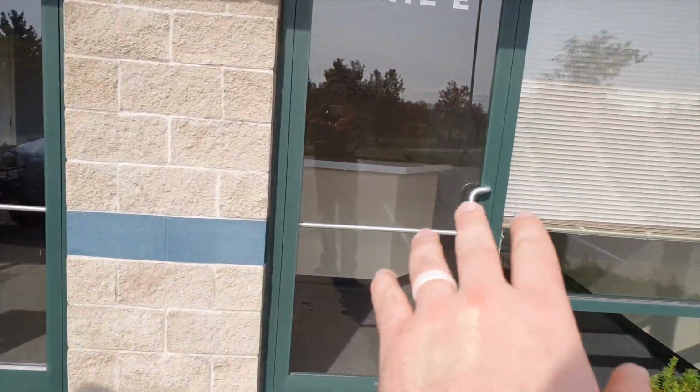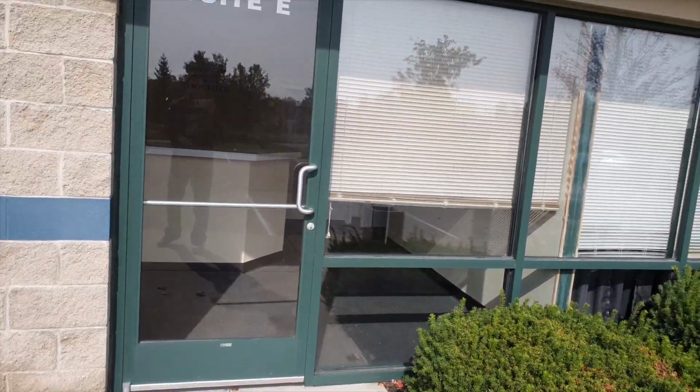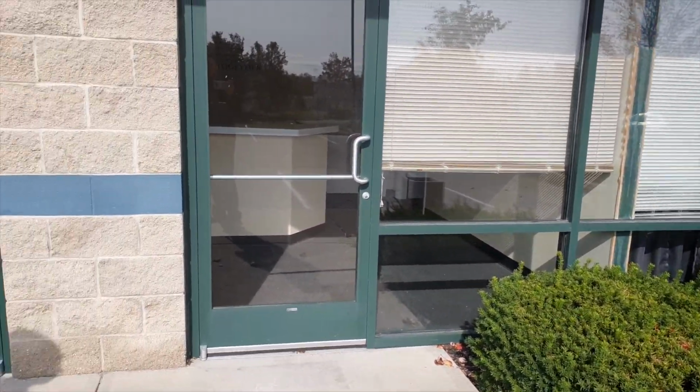So just like this shop, we'll get extra security added over here, make sure that it's all set up properly and everything, and got everything on tape in case anybody wants to try and steal some stuff.